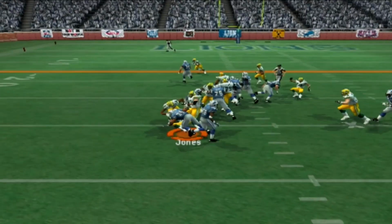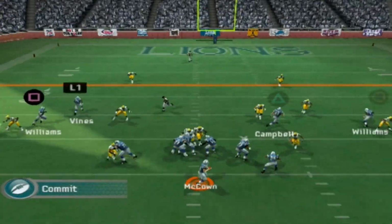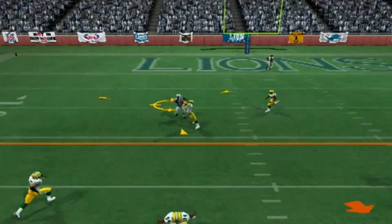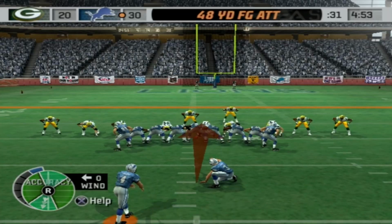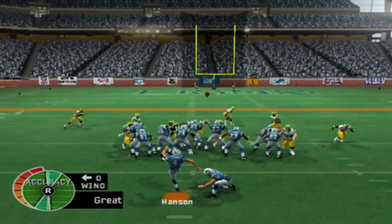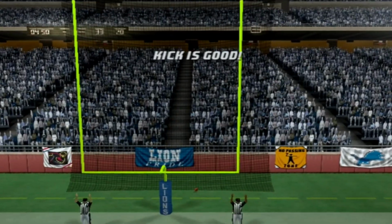Hand off to Jones on the counter. He goes nowhere. So now it's 3rd down and long as McCown drops back. Tries to force it to Vines, and it's tipped away incomplete. So now Jason Handsome comes out for yet another field goal attempt, and he is going to sink this one as well to make it 33-20.